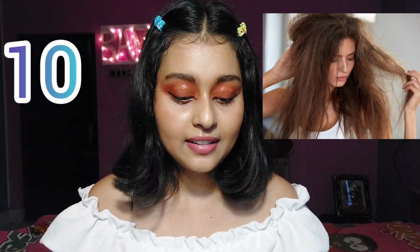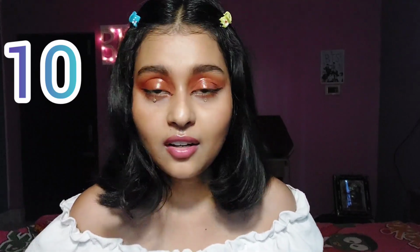And lastly, I think it is number 10 if I'm not wrong. If you have extremely frizzy hair and baby hairs, take Vaseline on your finger and apply it on your hair just like this, and it will tame your baby hair and give you a sleek hair look, and it will add a beautiful shine on your hair too. There are numerous ways you can apply Vaseline to tame your hair.